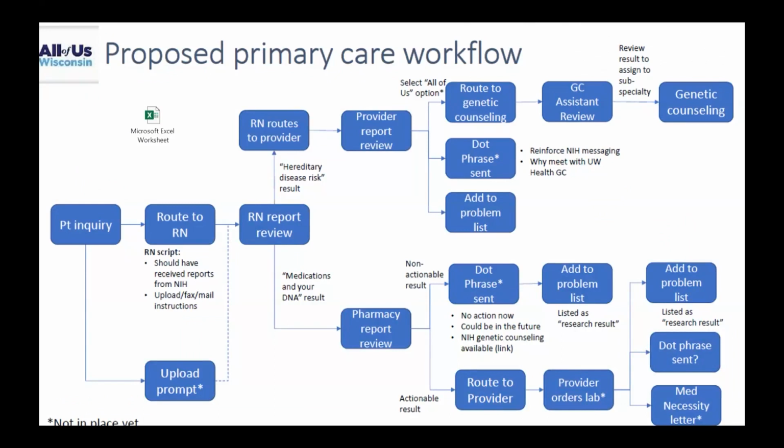So, some proposed primary care workflows. I'm just putting this up there. I'm not going to walk through it completely, but there are some pharmacy steps within there. On the ambulatory side, our pharmacists are actually going to be involved in these results. When a patient does inquire about their All of Us campaign results, the RN is going to trigger a question over to the pharmacist, and the pharmacist will be reviewing their phenotype using that tool that I sent you to better understand what changes we need to make within this patient's care.